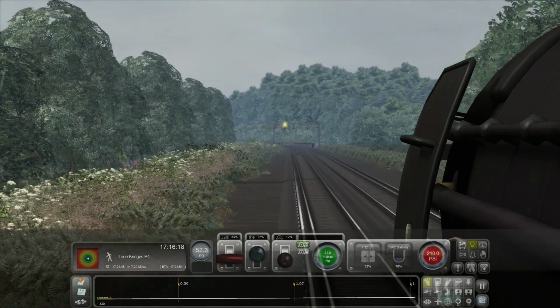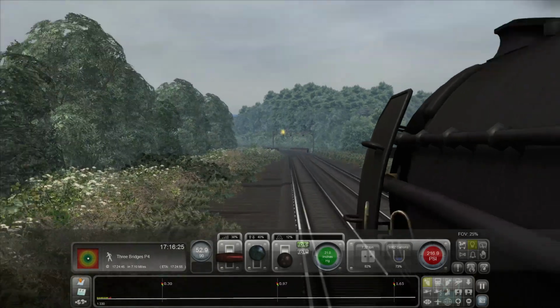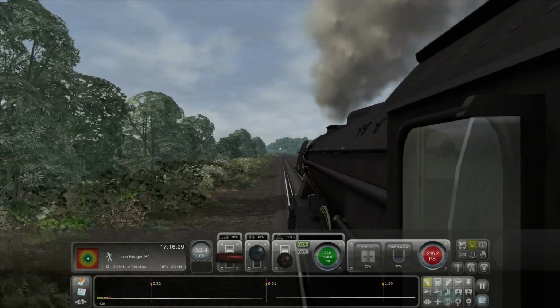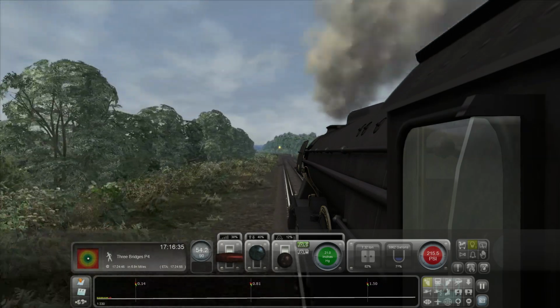We are at a good speed indeed. Let's just keep the power going, and we should be okay. We've only got 7 miles to go until Three Bridges, and we've got to stop there and get all the coaches on. That's the goal for today. Get all the coaches on all the stops. It's not going to happen. We know it's not going to happen.